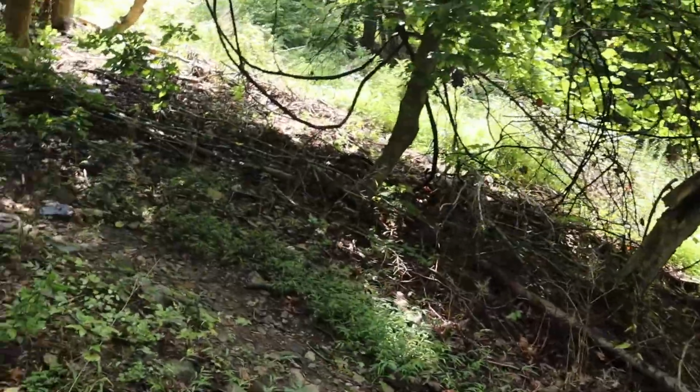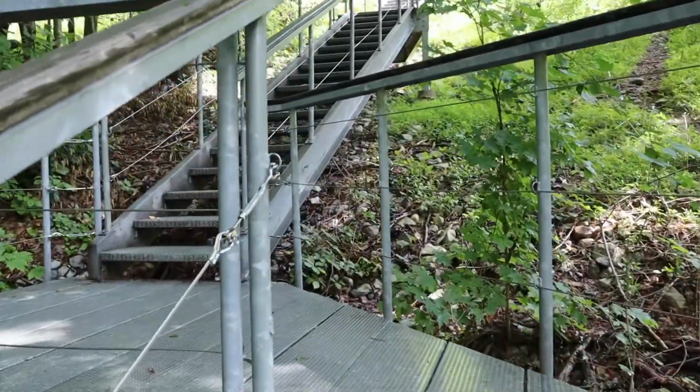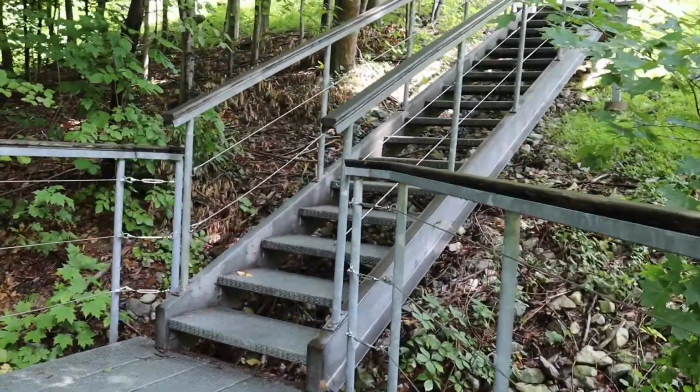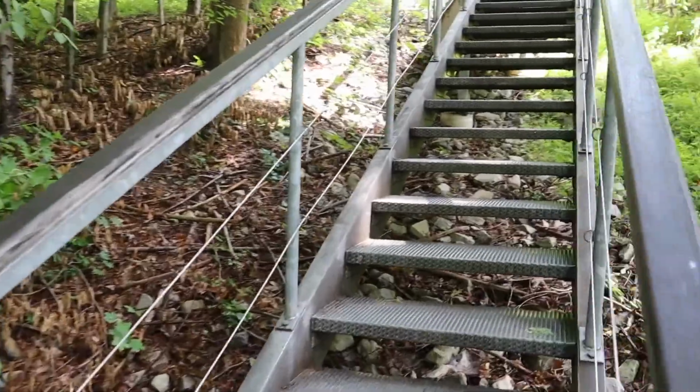Lucky I didn't walk through all them bushy little planks that was over there to the tracks, because there probably was a lot more snakes over there, and we probably would have got attacked. But we're just continuing on going up. Finishing off with these steps. Making our way up to the top.